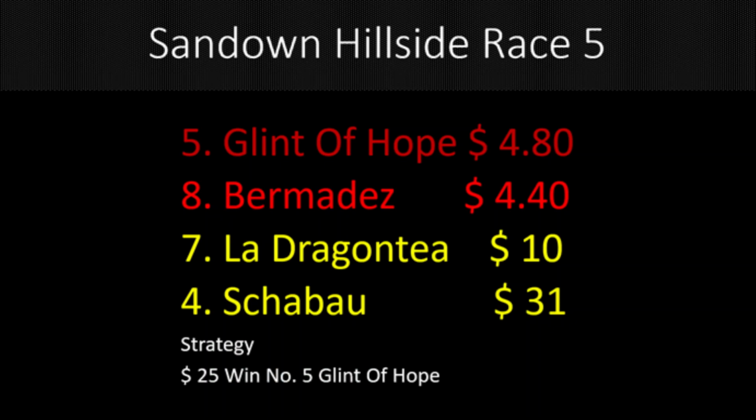But if it is scratched, Bermadez will be on my on-top selections for Ollie. Second up, good record, soft tracks, loves it, and one start at the distance for a win. But yeah, hoping that Glint of Hope comes here. Dragontea and Schabau look the two that are over the odds for mine, and Jamie Carr does stick with Dragontea, but it's a 2-horse race. Glint of Hope and Bermadez, $2.50 the win on Glint of Hope for mine. Race 5 at Sandown Hillside, but if it's scratched, I'll be with Bermadez.